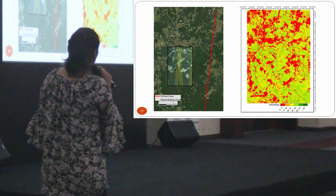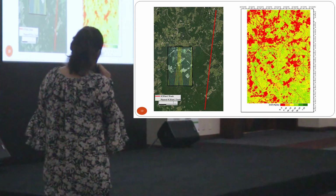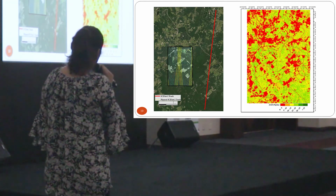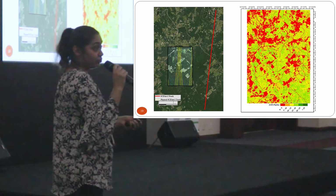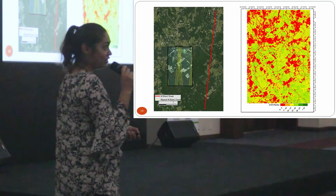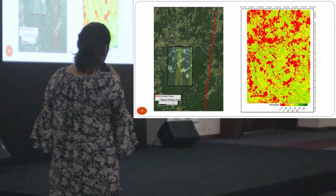And this is some of the ongoing work using the prediction equations from this area, applying those to this ICESat-2 transect, and then upscaling, you can do wall-to-wall mapping. But again, it's very preliminary, and reference data would be very important in order to validate these results as well. So that is still ongoing.